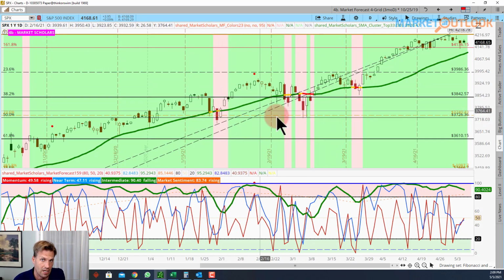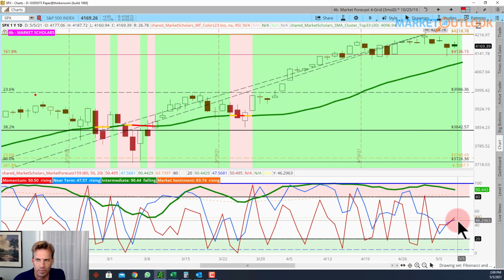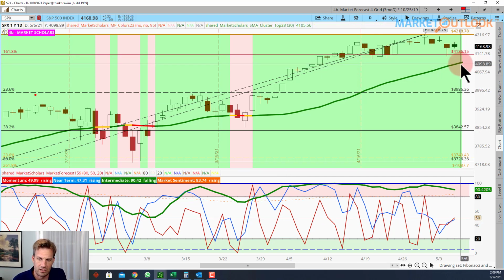Remember, the Nasdaq actually did have a pullback here. So it's a little bit of a red flag to see the near-term line unable to get back above and stay above 50, because it was above it for most of the day, but it wasn't able to stay above that 50% level. So that's something to consider.